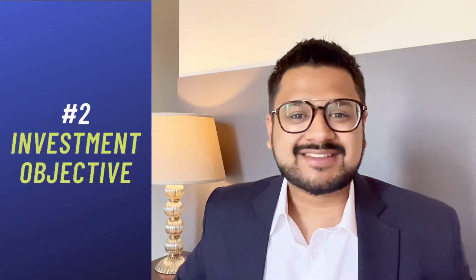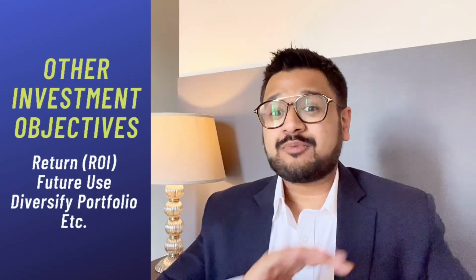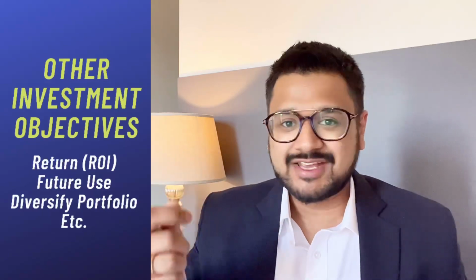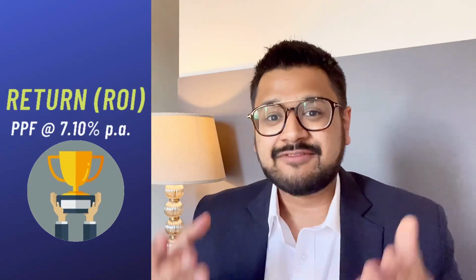Now let's move on to the next step, determining your investment objective. देखिए, PPF और FDs का एक common objective होता है, that is to save tax under section 80C up to rupees 1.5 lakhs in one financial year. But there could be other objectives as well, such as a high return on investment, saving money for some future use like marriage, education, new house or a new car, or simply diversification of your portfolio. So if your main objective is to make more money on your investment, then we've already seen that PPF is the obvious choice for you.